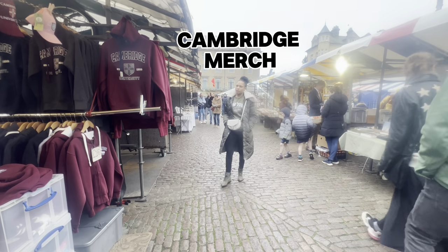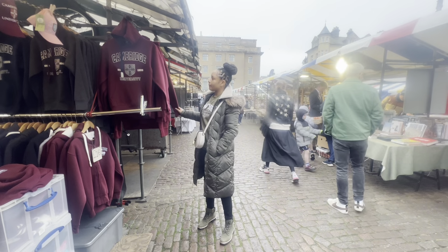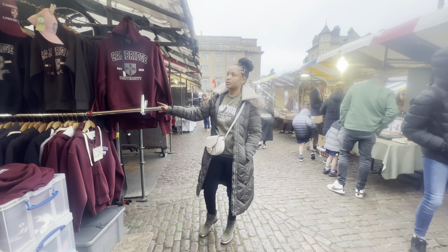As I stroll through the town of Cambridge, I encounter a lot of merchandise bearing the name of the university on them.